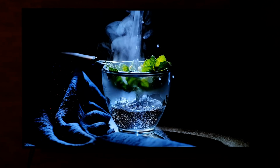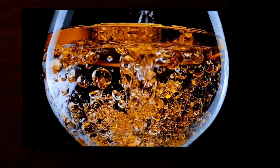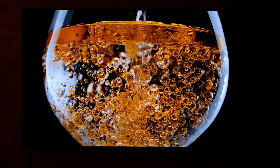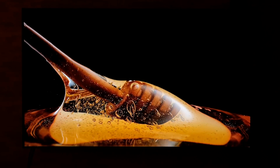Next best thing about this TV is the perfect black levels. Just check that out. You have those perfect blacks against those really bright parts with no blooming. It just doesn't get any better than this.